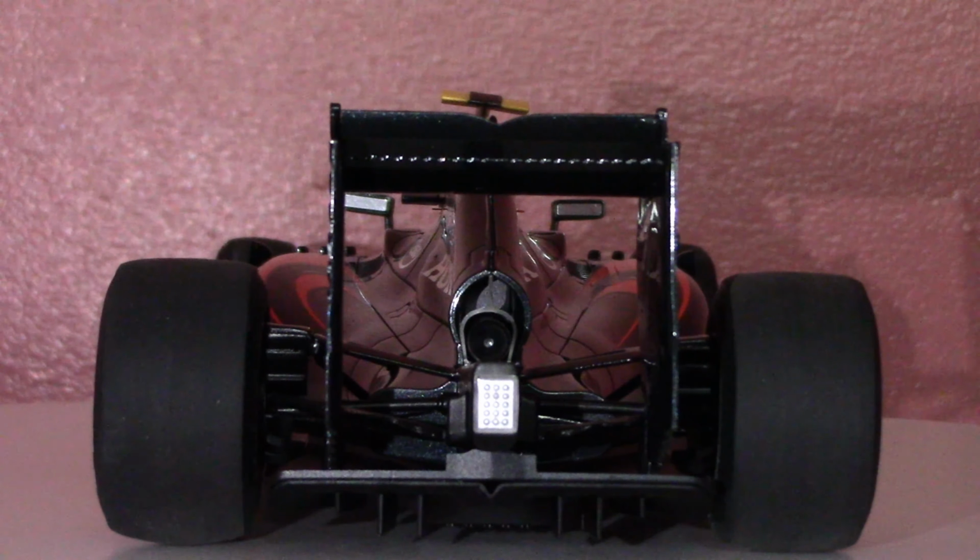So I do like all of that, and of course, if you haven't seen my tongue-in-cheek revisit of the MP430 in iRacing, do take a look at that as well, because I think we had some fun in there, and we also delved into some more of the technical side in terms of why this car is just so absolutely dreadful to look at and drive. But for the most part, that is what we have got from Auto Art here. It's a cool model.